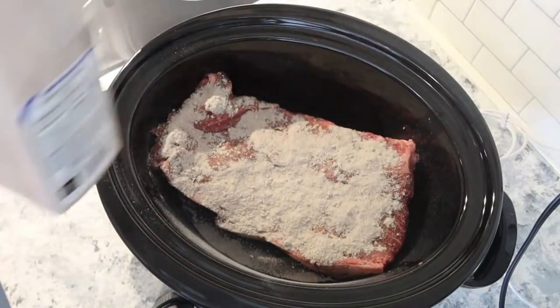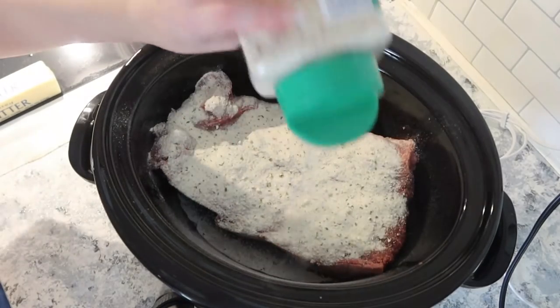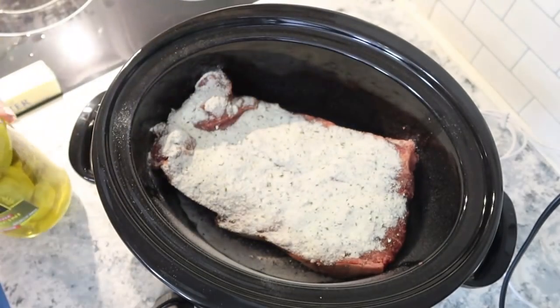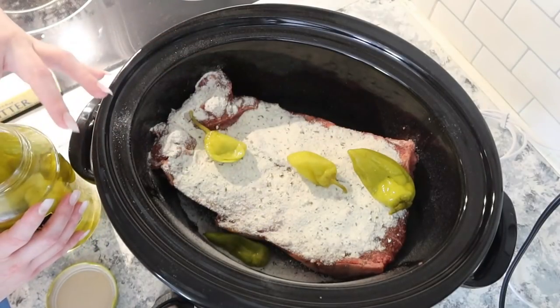You'll need about 6 to 8 pepperoncinis. It really just depends on how much of that pepperoncini flavor you want. The more you add, it does get a little bit spicier, so just keep that in mind if you have kids. And then a stick of butter. You'll just place that right on top. And I also like to pour in a little of the pepperoncini juice for extra flavor.